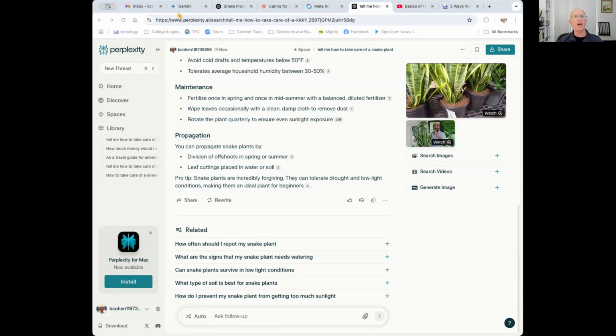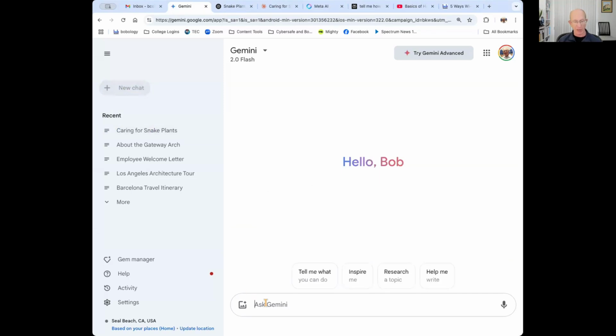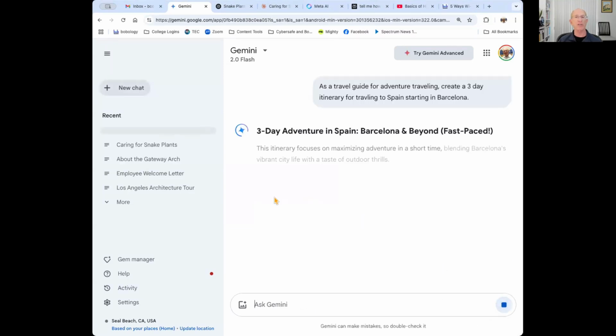Now, I'm going to go back to Gemini here, and I'm going to start a new chat. Whenever you want to start a new chat, you just click on the new chat button. And I'm going to ask these AIs to create a 6-day itinerary. I'll actually change this to 3 days so it won't be as long, and it'll give us a faster response. I want to travel in Spain for adventure traveling, starting in Barcelona, and it'll give me a response here.